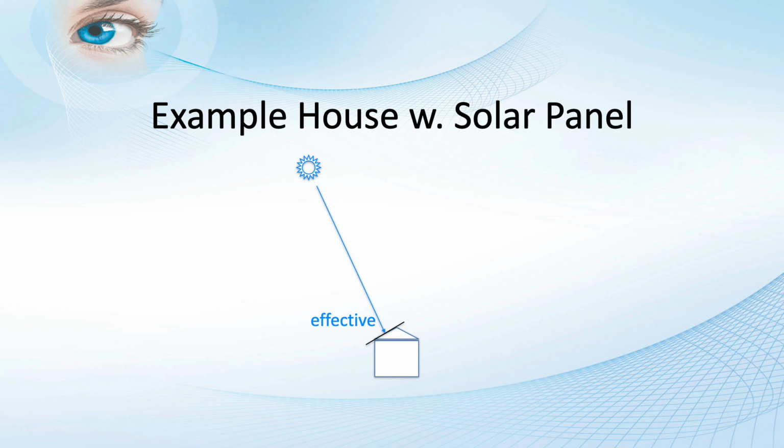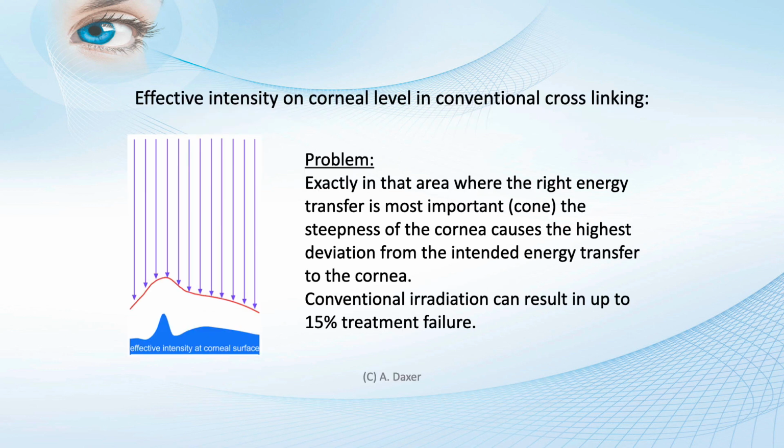This becomes clear when looking at how a solar panel on a rooftop works. In order to get the maximum output of electric current from such a solar panel, the effective area of that panel must be adjusted at the right angle facing the sun. When the sun's rays hit the panel surface under a narrower angle, the energy transferred to the solar panel by the sunlight is smaller than if the solar panel was facing the sun at a 90-degree angle. The same is true for UVA radiation of the cornea during the conventional crosslinking procedure, because the cornea is curved and the irradiation angle with the cornea varies from point to point. So even without any eye and head movements, it is impossible to irradiate the entire corneal surface with the right amount of energy.